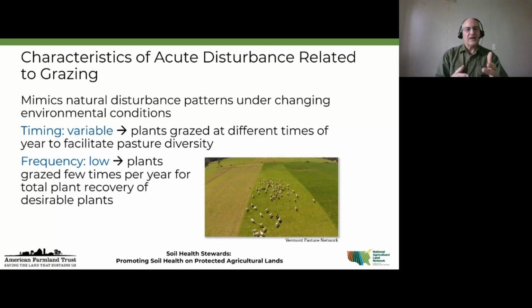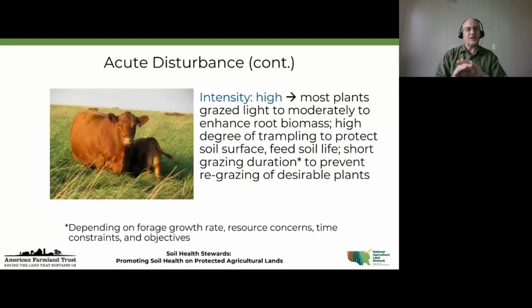Frequency is usually low. And when you think about frequency of plants being grazed, think of an individual grass plant. How many times is that individual grass plant being grazed off? How many times per day or per week or per month? That's kind of what we're talking about here, that frequency. How often is it being grazed? And then intensity is typically high. We're talking more about stock density here.